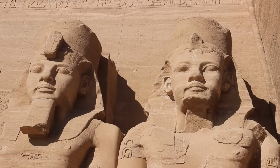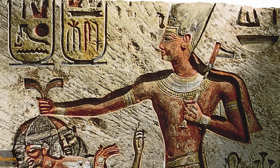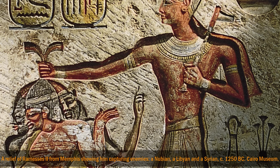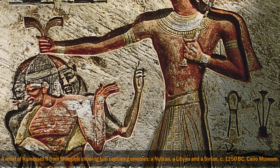Ramesses II, who reigned from 1279 to 1213 BC, is considered one of Egypt's greatest pharaohs. His reign was marked by ambitious building projects, military campaigns, and a flourishing of art and culture. Abu Simbel, his most impressive architectural achievement, was intended to immortalize his legacy and honor the gods of ancient Egypt.